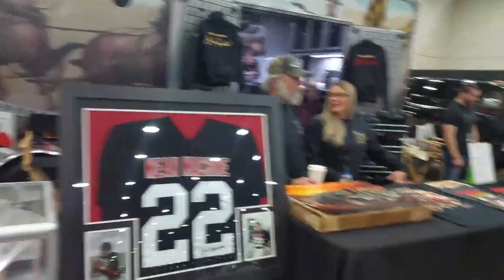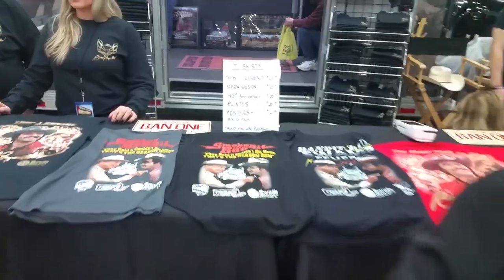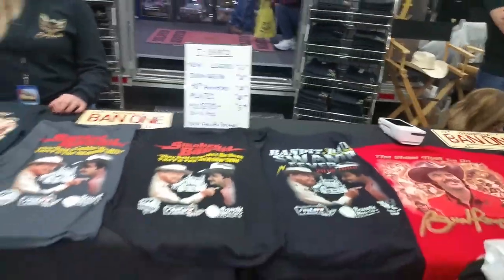Movie posters. Keeping Burt's memory alive. It's really cool. And merchandise is very reasonably priced too. Look at that. Come down here and get yourself a shirt this weekend. Well worth stopping by.